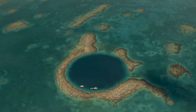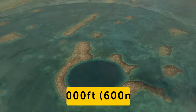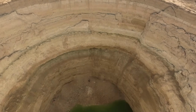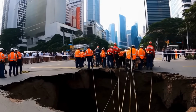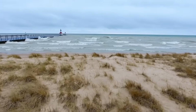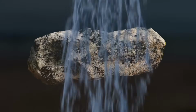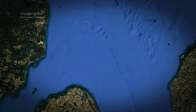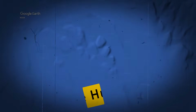Sinkholes can be small dips or huge, spanning up to 2,000 feet. They can happen gradually or all at once. Sometimes they can swallow entire cars or even buildings. And Lake Michigan sits on limestone bedrock. It erodes pretty easily when water flows through it. Sinkholes like these have already been found in Lake Huron, and they look kinda similar.